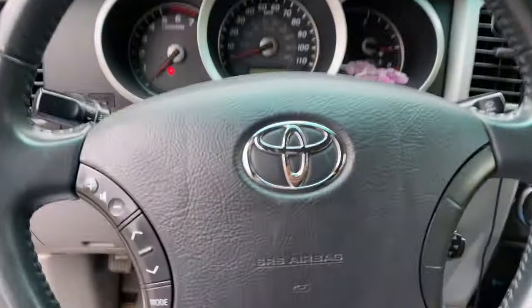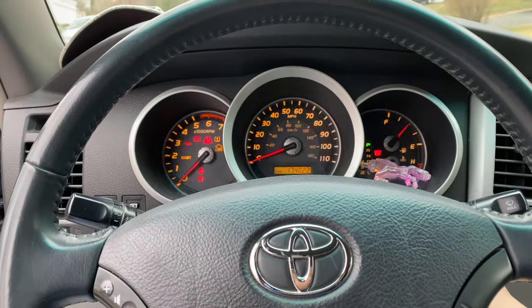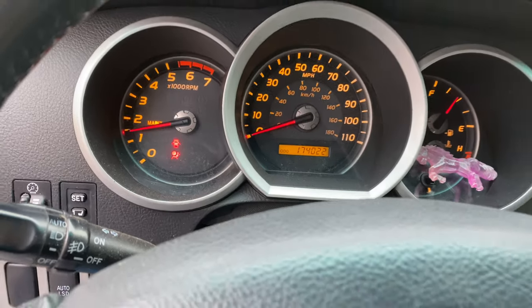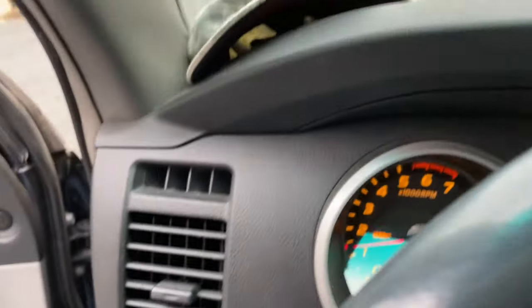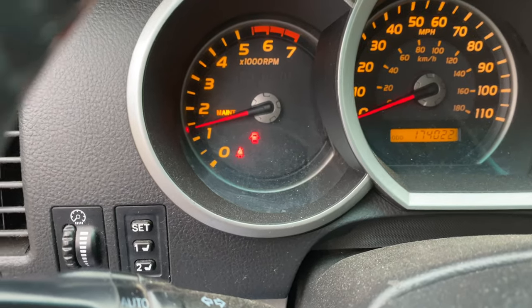All right, so let's turn the car on. Oh, I don't think I've said it. It's just a 2006 4Runner. There we go. It's got 174,000 miles on it. As you can see, we got the maintenance light on. We're gonna change the oil. So let's open up the hood. There we go.